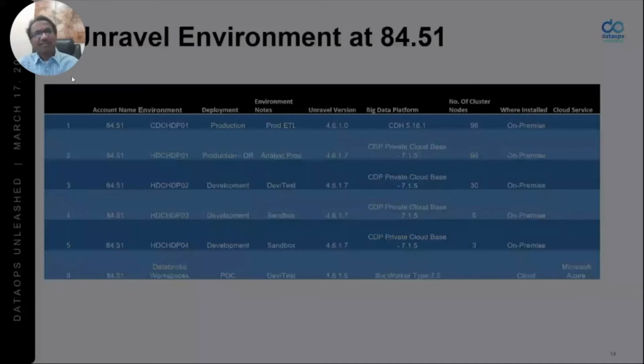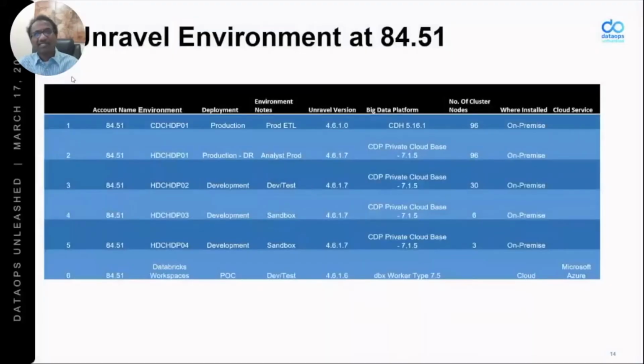And the next piece is where we implemented the current Hadoop environments. We have 2 production clusters. One of the production clusters, which the engineering team uses, we are going to upgrade to the latest version, CDP private cloud-based 7.1.5. The rest of the environments we have already migrated to the latest CDP and also the latest Unravel software, 4617, to be compatible with the CDP. And also, as Jeff said already, we have implemented Unravel for Databricks in our Databricks environment in Azure cloud, and we are going to implement it in GCP. So this is just to give some idea about our environment at 8451.